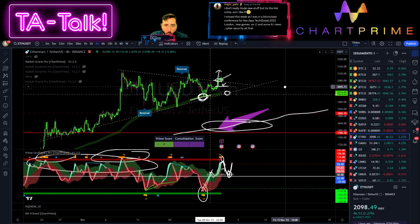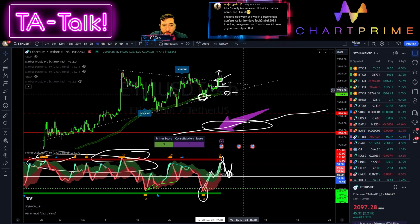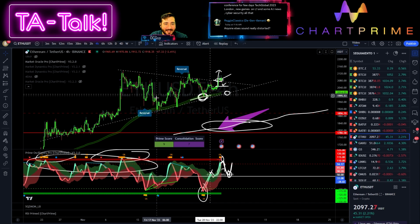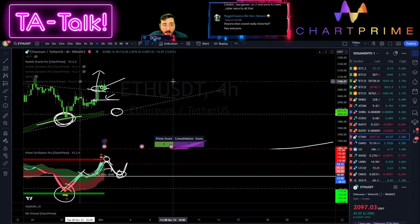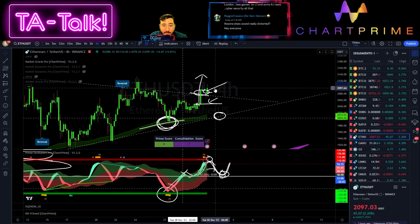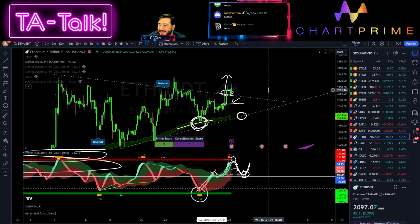So what we got here, we are having a breakout, a triangle here, all right? This is a symmetrical triangle. It's breaking to the upside. Remember, it is not about the breakout, guys. What is it about? Let me know in the side chat. It is about the retest. Yes, it is about the retest.